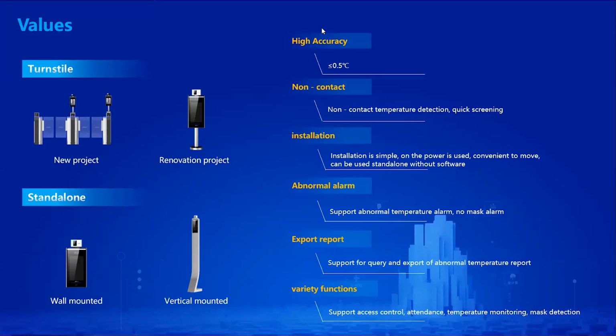If we know the details about your project, we can advise which is the best device to use, whether it's a turnstile, an access control device like this, or a camera with a black body. It depends on what kind of project you have, but definitely you will get very accurate numbers inside the malls, and you will get reports and all abnormal alarms if you use those devices at the entrance. And it can be connected to the turnstiles, to open and close the door.